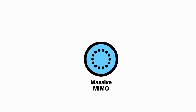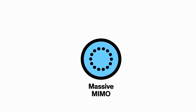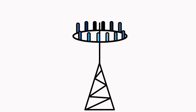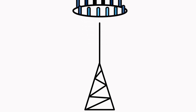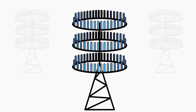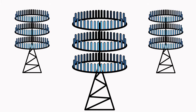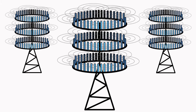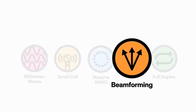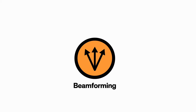Next up, technology number 3, massive MIMO. MIMO stands for multiple input, multiple output. Today's 4G base stations have about a dozen ports for antennas that handle all cellular traffic. But massive MIMO base stations can support about 100 ports. This could increase the capacity of today's networks by a factor of 22 or more. Of course, massive MIMO comes with its own complications. Today's cellular antennas broadcast information in every direction at once, and all of those crossing signals could cause serious interference. Which brings us to technology number 4, beamforming.